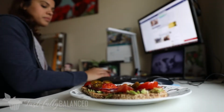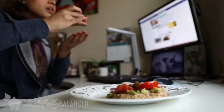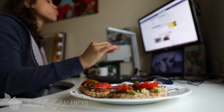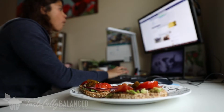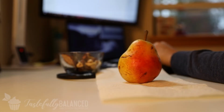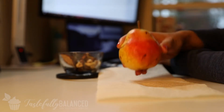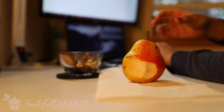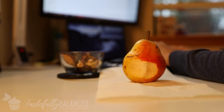All right, there you guys go. What I would typically eat on a work from home day. So of course this always changes and I'm always varying it up, but I try to keep it simple and make sure that even though I am at home, I'm eating breakfast, lunch, and my snacks around the same time I would if I was in the office.